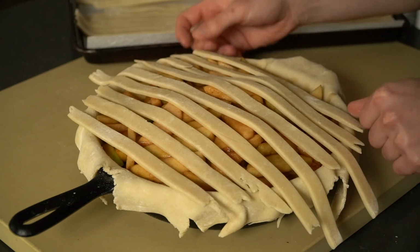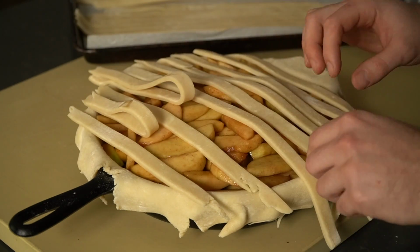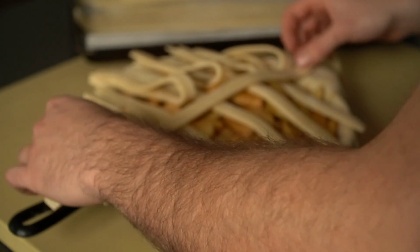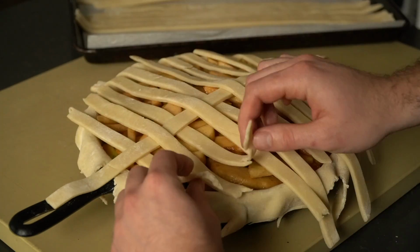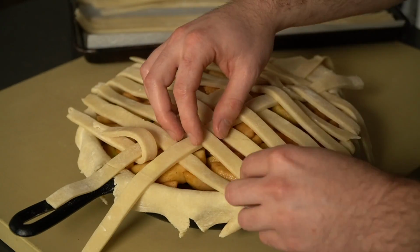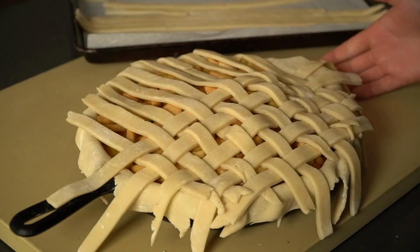Evenly lay half your dough strips vertically over the entire pie. I'm using 20 strips total, 10 vertical, 10 horizontal. Starting from left or right, flip up every other strip to the halfway point on the pie, then set the first horizontal strip on top in the middle. Next, reset the flipped pieces back down over the horizontal strip to make your first full weave. Work your way down the pie, alternating the weave until you make it to the end, then flip the cast iron back around and do the same thing to the other side.